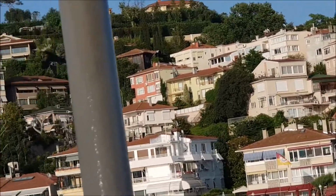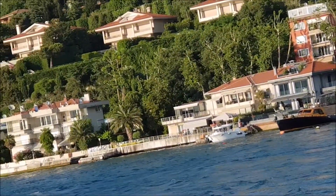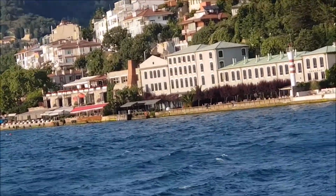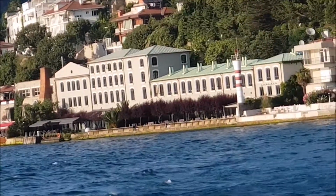You can see, we continue on the Asian side. Asian side is more green. It's considered to be a better area for living. European side is more business and a lot more.